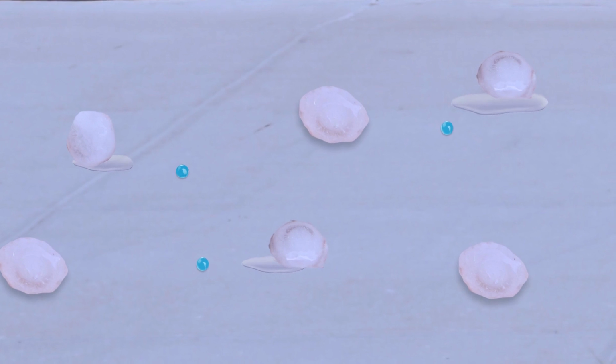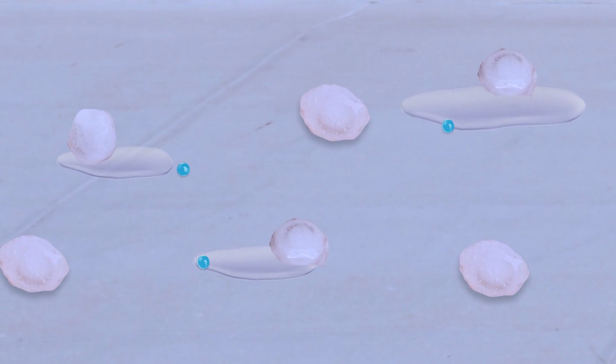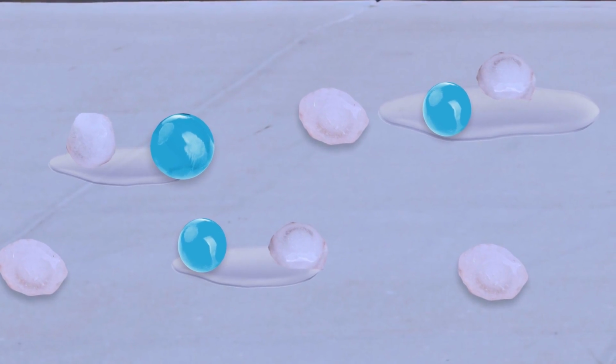It's still unclear whether the balls fell from the sky, or maybe the melting ice made a few already existing crystals expand in the blink of an eye.